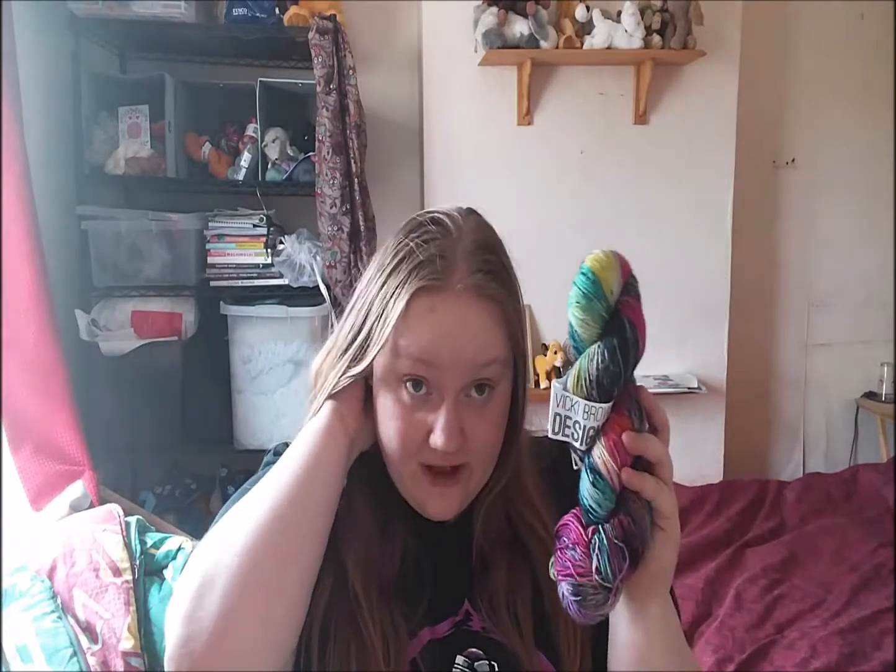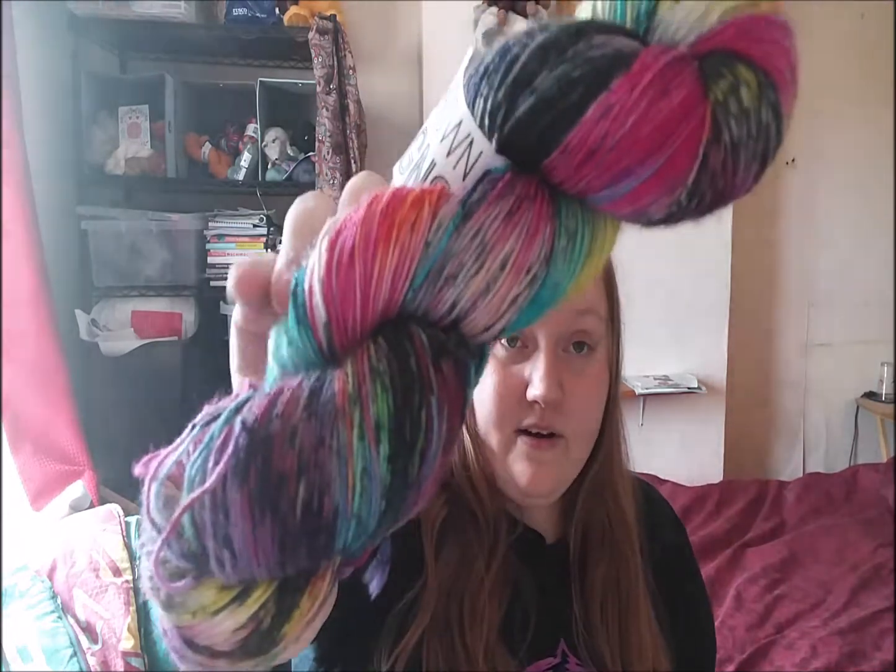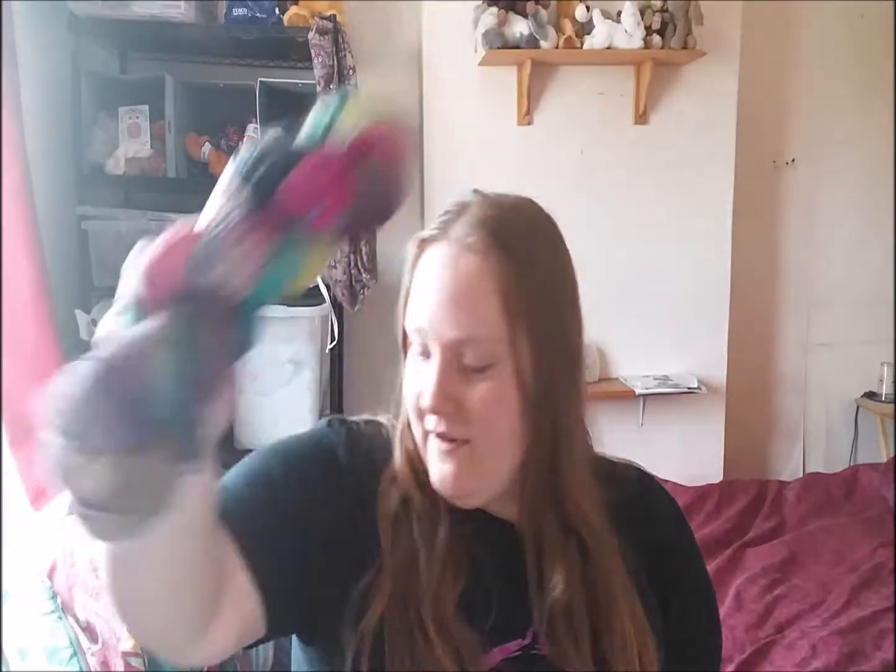It's a sock yarn. This is one I actually didn't have a pattern in mind for, so this is just going to be socks, but that's fine. So I'm looking forward to casting that one on. I might make this my Christmas Eve cast on, I think, if it doesn't get knitted up first, but we'll see. So that's a 4-ply sock yarn, 75% superwash merino, 25% nylon, 425 metres to 100 grams, so a good yardage on it as well. But yeah, I really like that one.